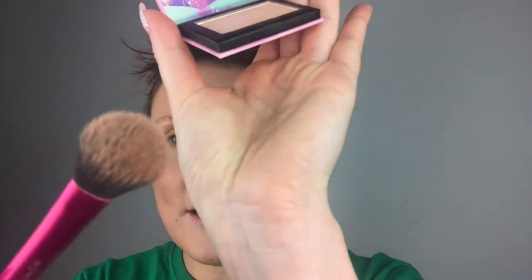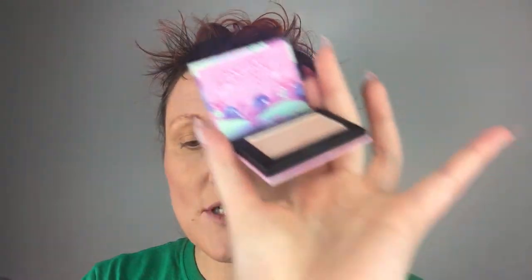We're gonna do a bit of a highlight because I love a highlight. So this is the brush I use for highlight. It's supposed to be a setting brush, I believe, but I love using it. So I just lightly put this on. Kiss the top of those cheekbones.